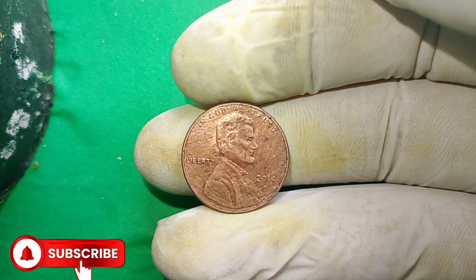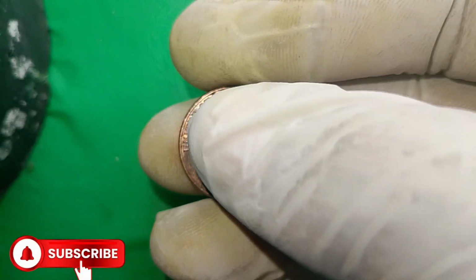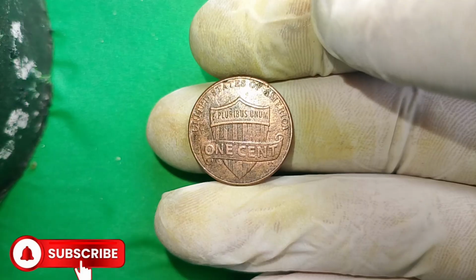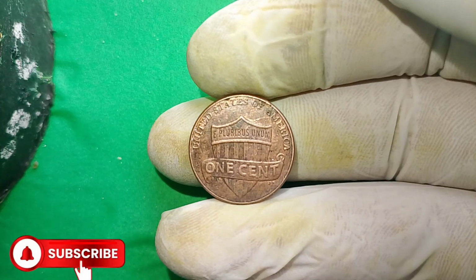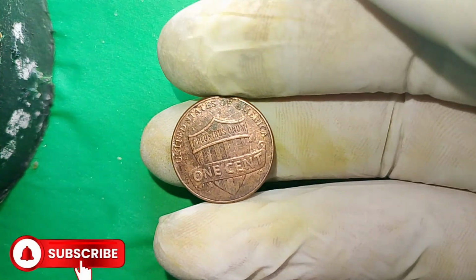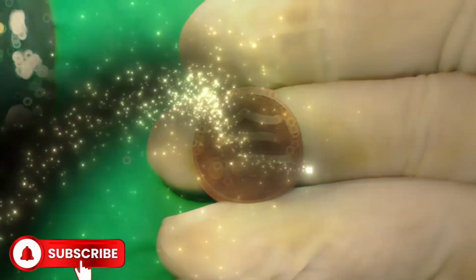Another theory is that the planchet used was slightly undersized or misfed into the press, causing uneven metal flow and offset pressure that further exaggerated the existing die errors. And while this would normally produce a coin rejected during inspection, occasionally, such pieces slip through due to high production volume.